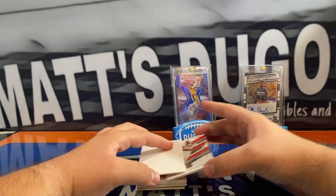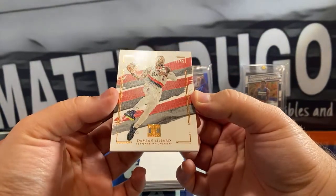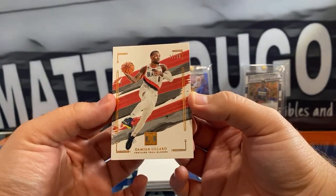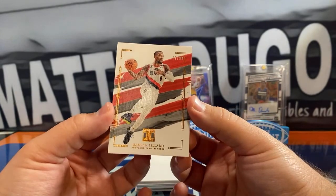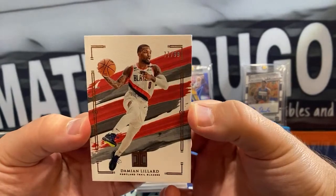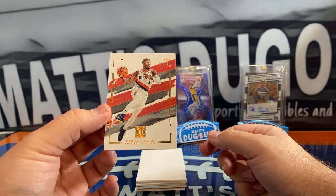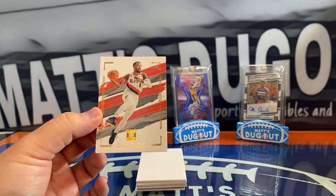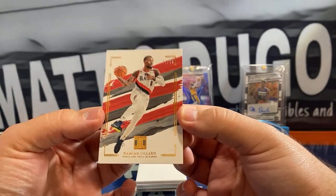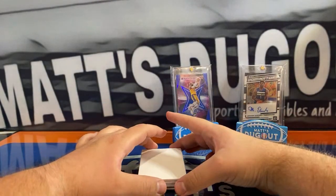And here we go, last up, and then we'll have our hits coming. We have Copper, Damian Lillard to 99, Portland. Yeah, that's a low number, because I think the base here are numbered to 99. That's like the gold short print to 10. I think there's like 99s and 75s. So you got the super short one. Gold to 10. There we go.